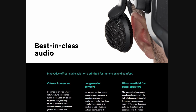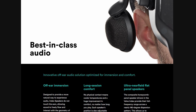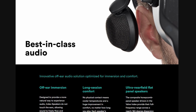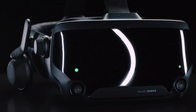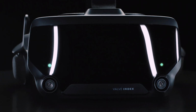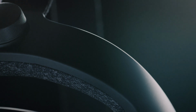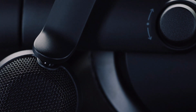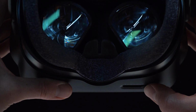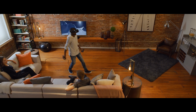In terms of comfort, Valve designed an off-ear speaker system allowing more comfortability while providing a natural sound environment. Those speakers can be folded up or removed by a single screw. The headset features padding all the way around, but most importantly, the magnetic face gasket allows for quick cleaning or swapping ability. The headset also features a ratchet system for you to expand or contract depending on the size of your head, as well as an IPD adjustment, or just simply turns the space between your eyes, from 58mm to 70mm.